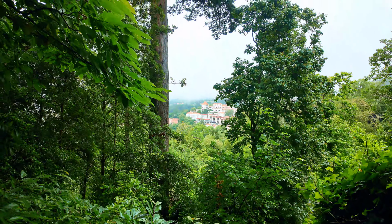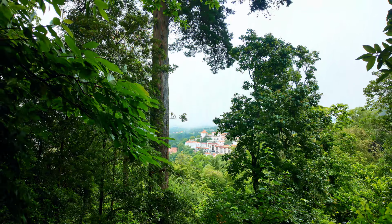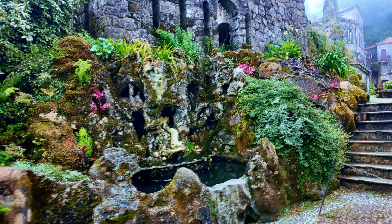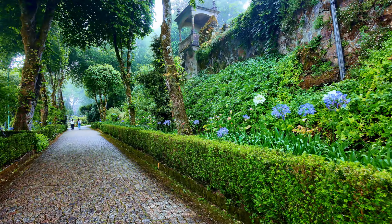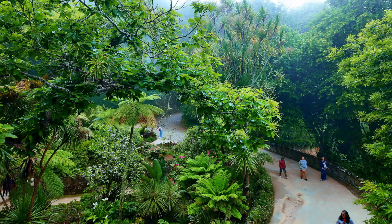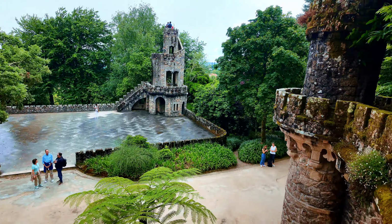If you're choosing from among Sintra's many amazing sights, Quinta da Regaleira should be at the top of your list. It's immersive, beautiful, and full of mystery, and honestly, it was our absolute favorite experience in Sintra. So there you have it. Whether you're into history, hidden symbols, fairy tale architecture, or just a really great photo op, Quinta da Regaleira will blow you away.